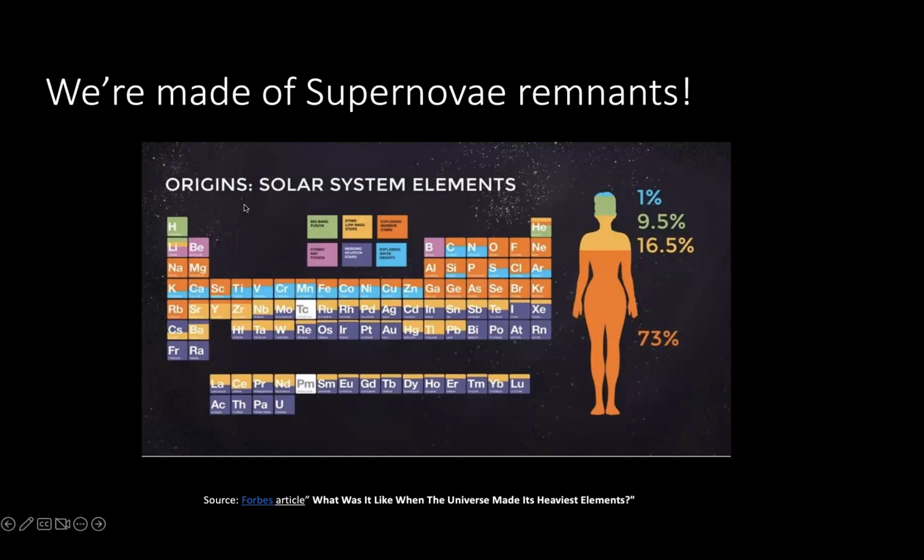Now, what I'm sharing with you comes straight from a fantastic article. I highly recommend this. This is a Forbes article, called What was it like when the universe made its heaviest elements? And this here is the periodic table. This image comes from that article. And a lot of the solar system elements, of course, come not just from exploding massive stars or from exploding white dwarfs, but also from the origin of the universe, the Big Bang.